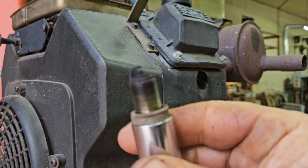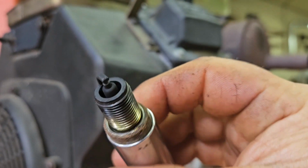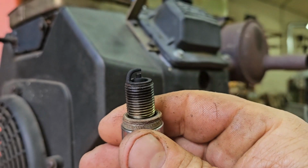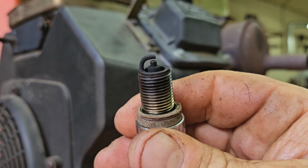Same story, lots of carbon. Doesn't look like anyone's tried to throw gas down it or anything else like that. Mind you, I know it's been sitting for 10 years, but overall they look pretty good. So we'll clean this one up, same as the other side.